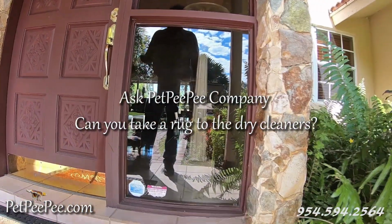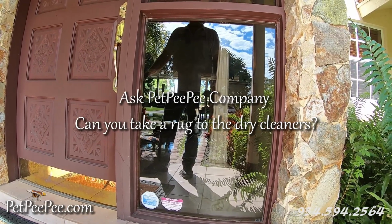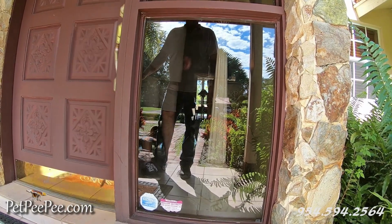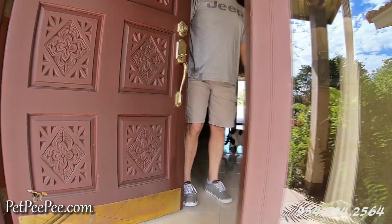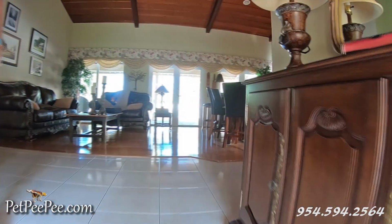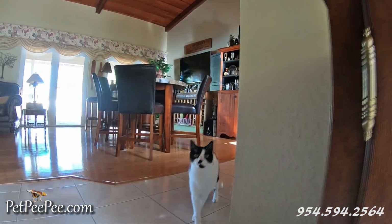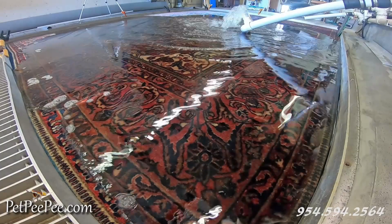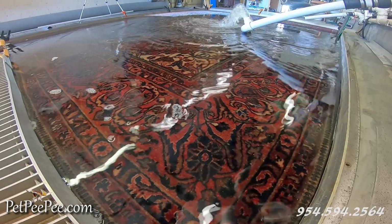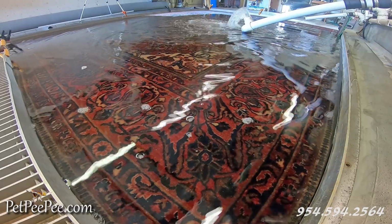And here is the second question. Can I take my Oriental rug to the dry cleaner? Sure. There is absolutely no law that said you cannot take your Oriental rug to the dry cleaner. However, educated consumer will ask the dry cleaner, how do you clean the rug? Do you guarantee the removal of the stain, the odor? This is the main issue.